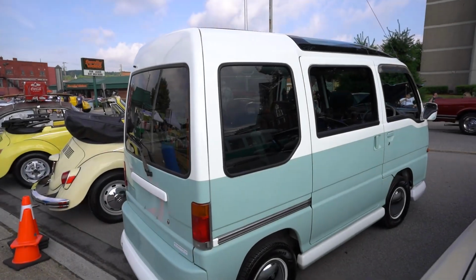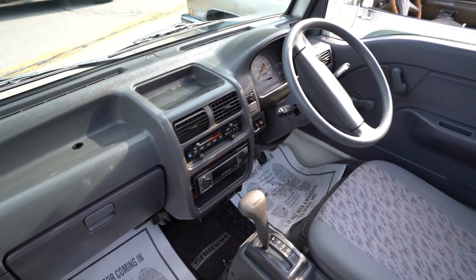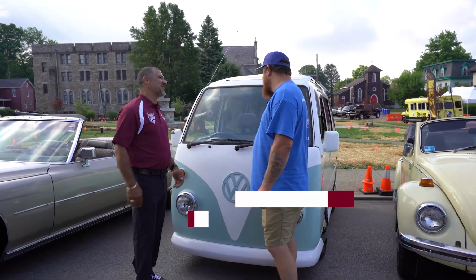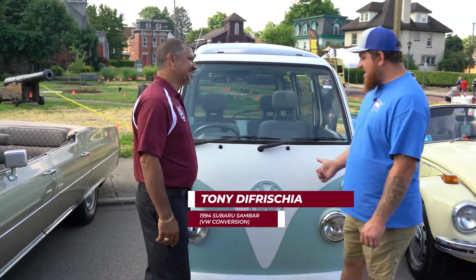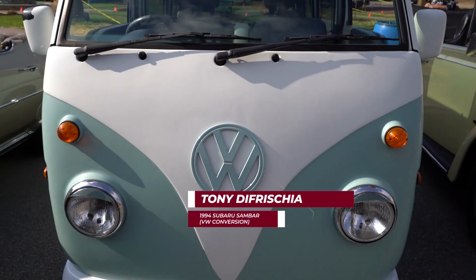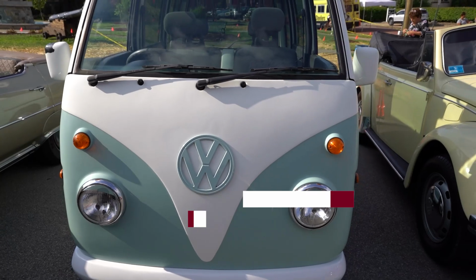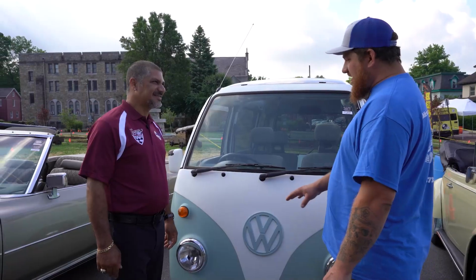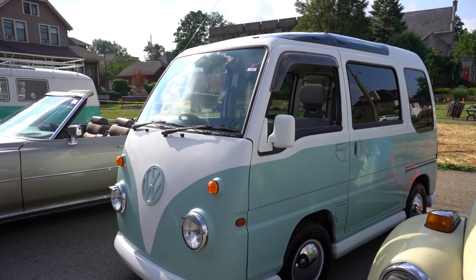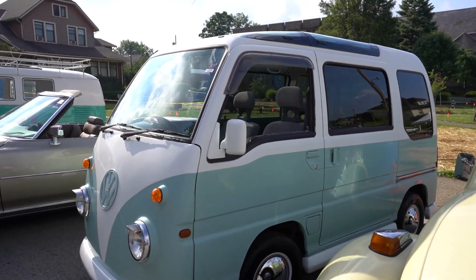You know, Tony, I saw your crew roll up with all the Volkswagens, but then I saw this little mini Volkswagen. I said to myself, what is that? I saw it's right-hand drive, so I got to hear about it. Okay, so this is a 94 Subaru Sambar, and obviously it's right-hand drive. It's imported. It has a VW conversion. Didn't really mean much for these because they already looked like this, but the paint used to come straight across. So now it's painted like this. Of course, slapped the VW on it.